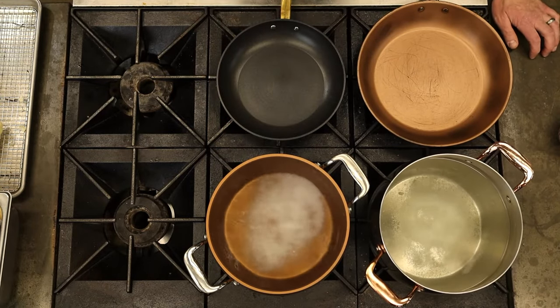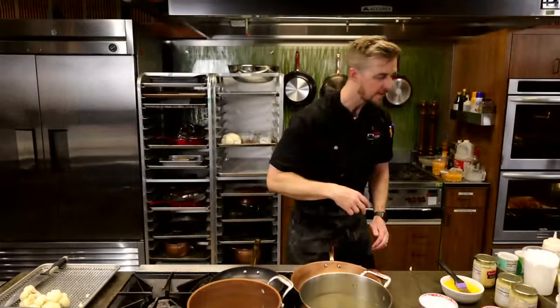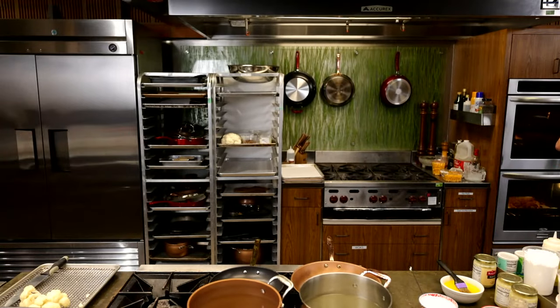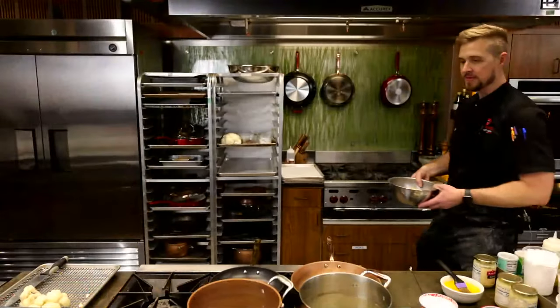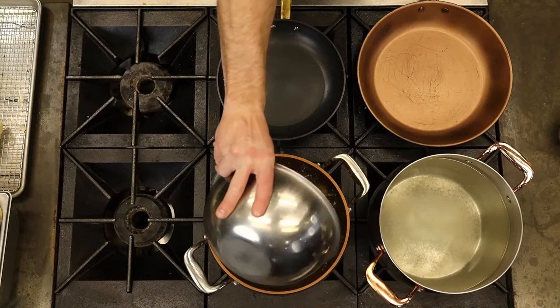This water's hot, so don't stick your finger in it like I did. But you want to taste it, and make sure it should be salty. Salty like the ocean. So here are my potatoes. I'm going to throw them in here. We're almost to the boiling point. We're going to let those go.